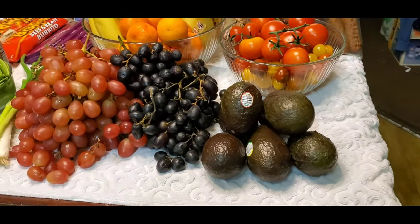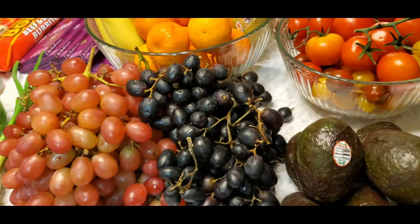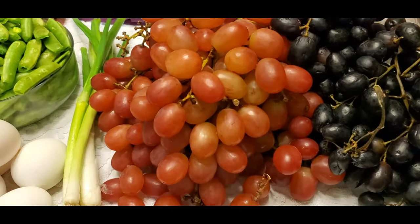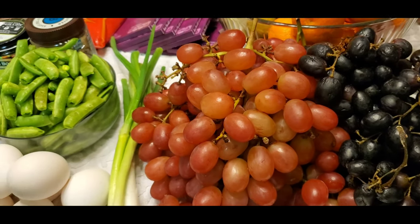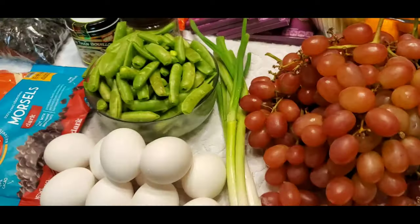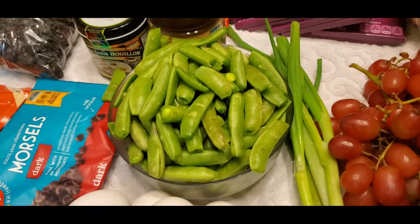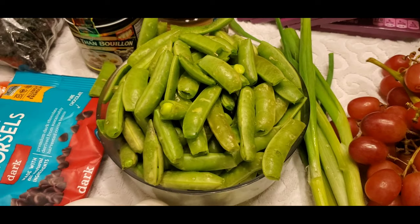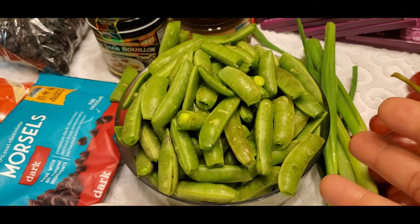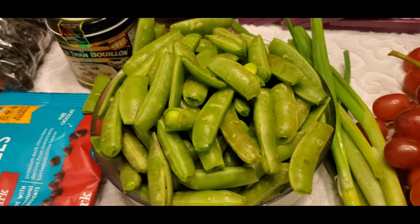And on this side, I have avocado, my favorite. I have black grapes, and I have red. Is this red? I don't care. I have grapes. That's all. I have spring onions, eggs, beans. Is that beans? Peas? I don't know if this is green peas or how do you call this one, second. So my husband said it's green peas.